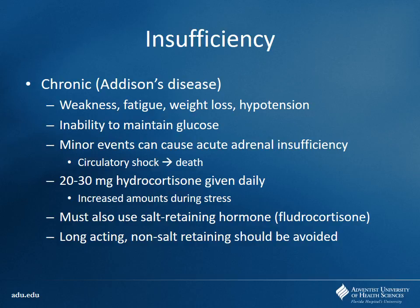Hydrocortisone has a preferable activity at the mineralocorticoid receptors than it does at the glucocorticoid receptors, right? This is why we don't use something like prednisone or dexamethasone, because that has much more glucocorticoid activity. Hydrocortisone has a lot more mineralocorticoid activity. And sometimes you'll even see them get stress-based doses. So if they realize that they're stressed out or they get sick or something like that, we'll give them increased amounts of hydrocortisone to help supplement that. We may also use certain steroids which only have mineralocorticoid effects. So I see fludrocortisone, or Florinef is a brand name for that, being used most frequently for patients who have very severe adrenal insufficiency. That really helps them maintain their blood pressure much better. And then again, other long-acting, non-salt retaining steroids should be avoided for the most part. So those are those other glucocorticoids like dexamethasone or prednisone that I already mentioned.